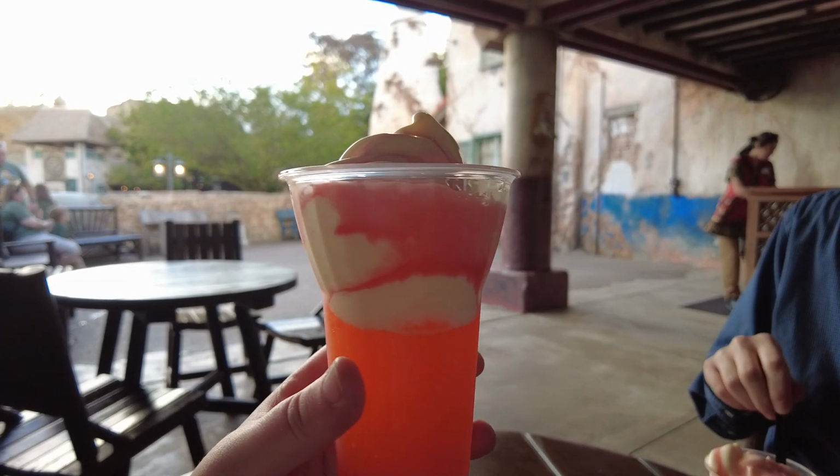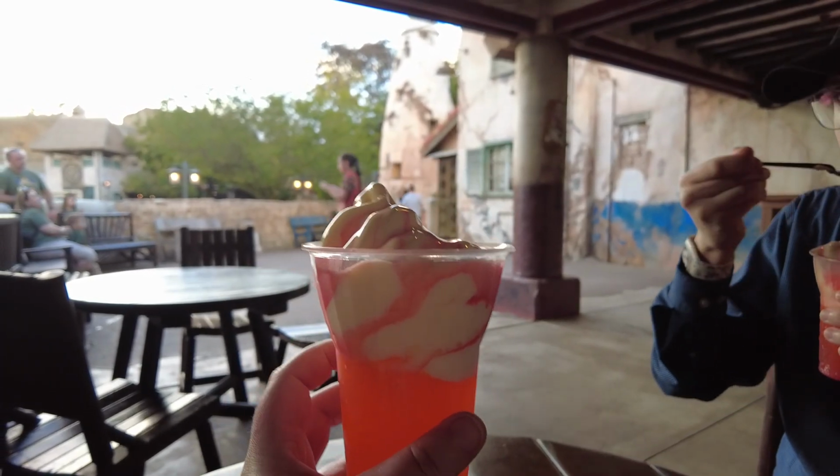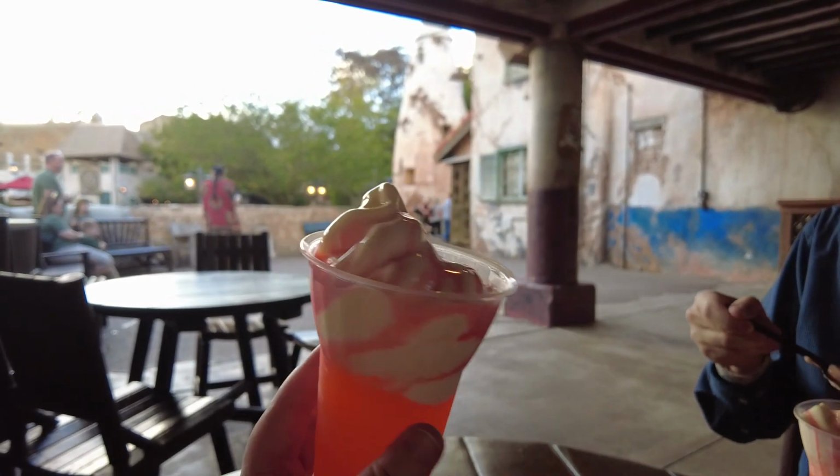Now I think we're gonna grab a little Dole Whip at Tamu Tamu. So Adam and I both decided to get the Dole Whip orange soda float. So pretty simple, pineapple Dole Whip in some orange soda. Tasty, refreshing. And there you go.